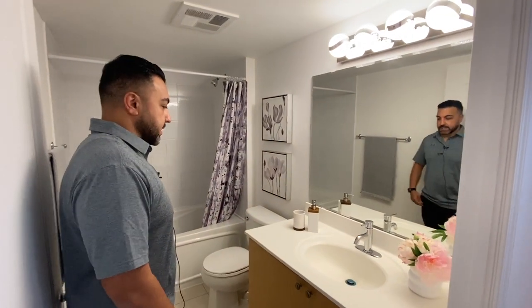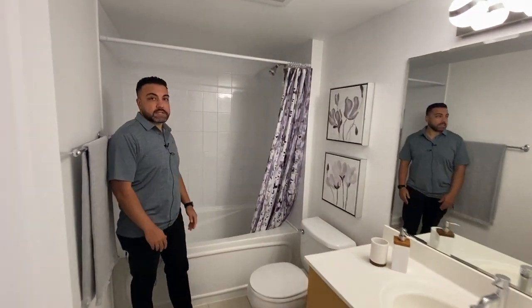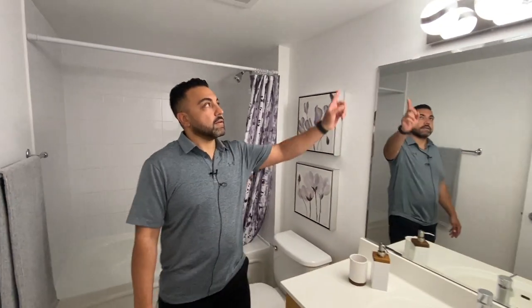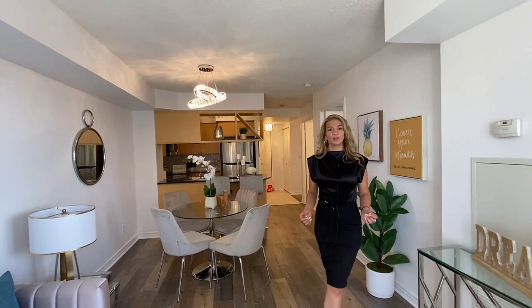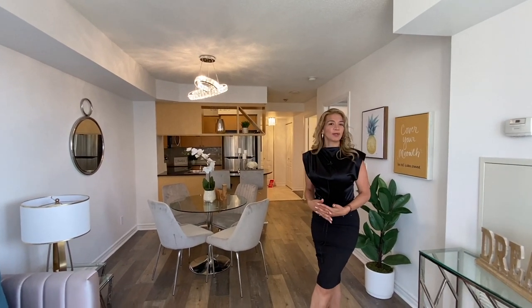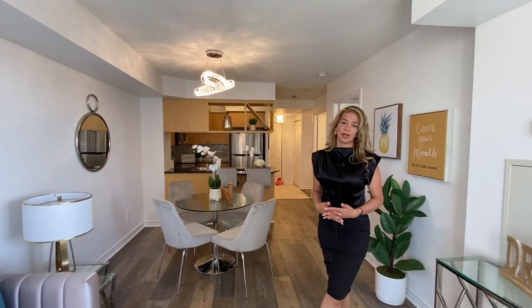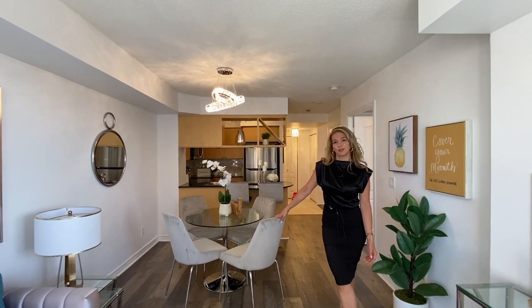It's a very basic standard washroom. Nothing too fancy, but it is clean and workable. And this is a nice little fixture here. I like that. This is a very good option for a first-time home buyer or investors. You can rent it out for $2,200-$2,300 a month. It's a beautiful unit. It has everything that you can need.